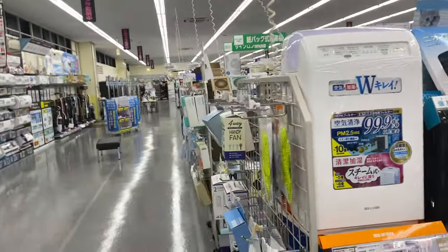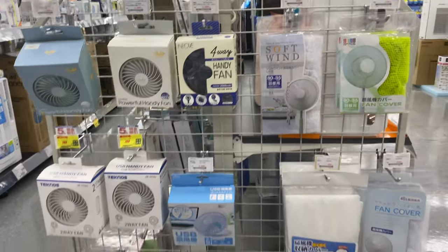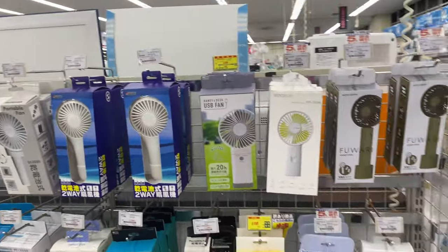To keep the air from being so dry for your throat and so forth, you have hand fans. These are popular in schools. So yeah, we use a humidifier and a diffuser. In summer it gets terribly hot.